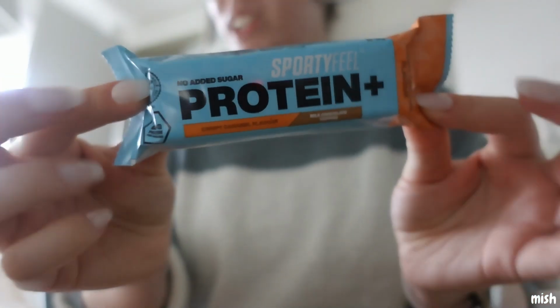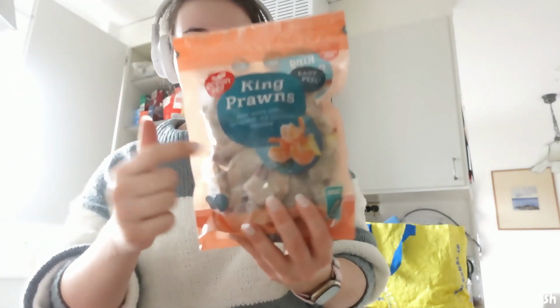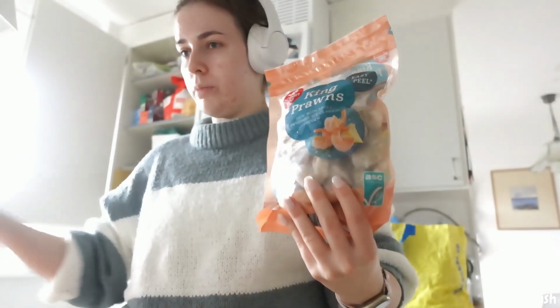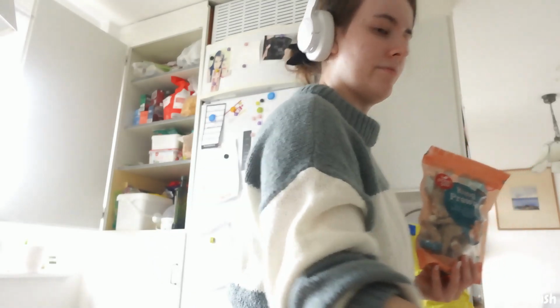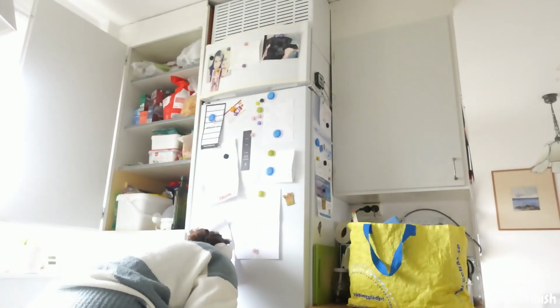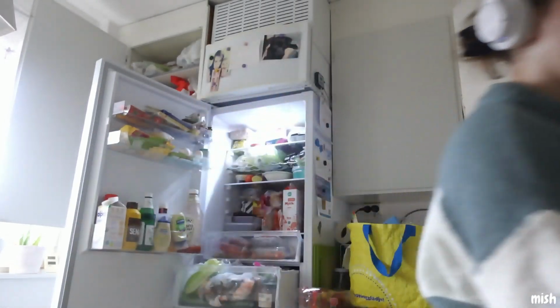This protein bar I found at Lidl. I want to try it out. Lentils. Really good and yummy. I want to try lentil soup. I've never done it. I got these shrimp. These are really good to put in the... This. It's grilled. This is old. This is gonna be annoying to put in the freezer and the fridge. Jesus Christ.